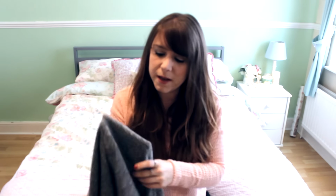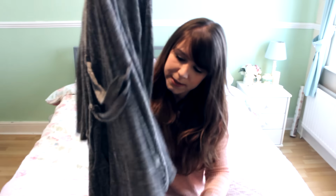I don't like being too blocked in black. I don't think it really suits me. So I thought the grey would be a perfect choice. Did I say this was £12? Well, there you go, you can have it again. This was £12. The next thing was this, and it's inside out.